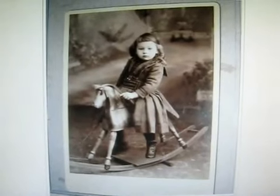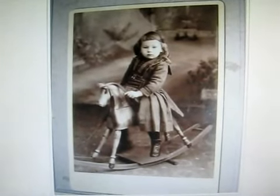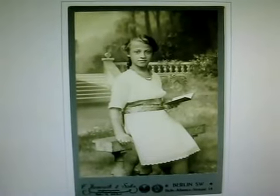By the way, these photographs are all from my blog. I just wanted people to know about the lovely past that this country has and this world has that we can see through photography. And here's a little girl dressed up for communion. Let's see, here's a young lady reading a book, and that's from Germany, I believe.